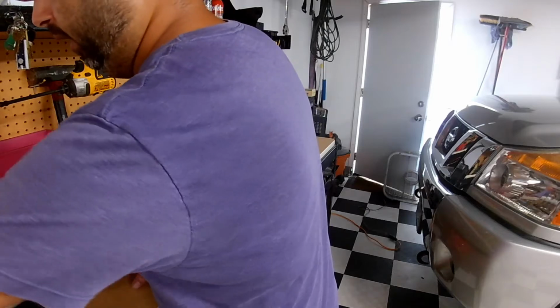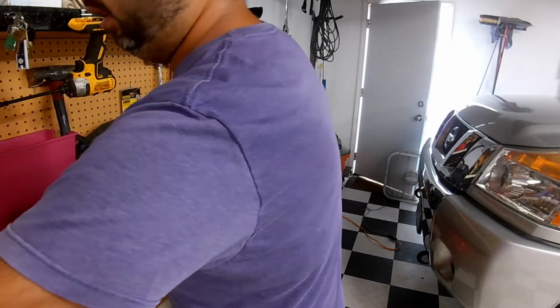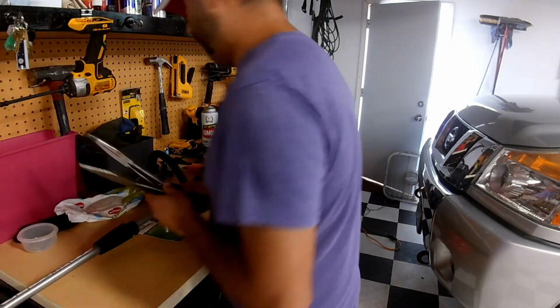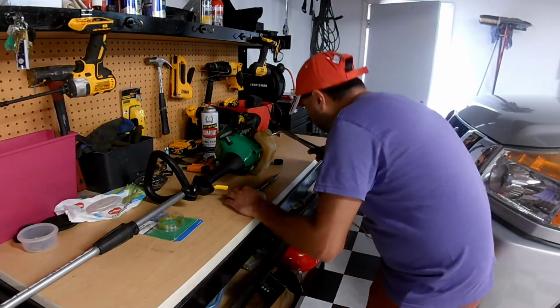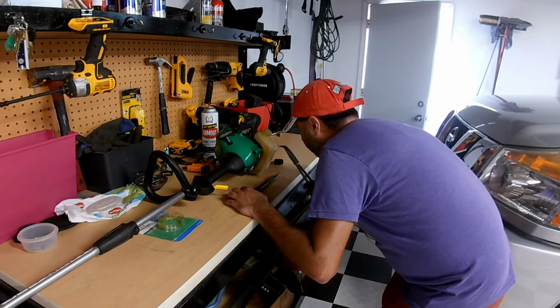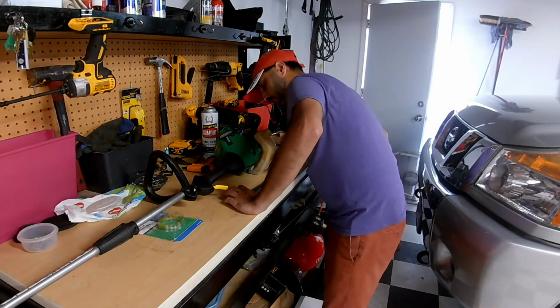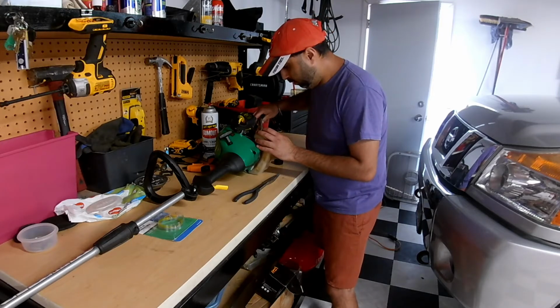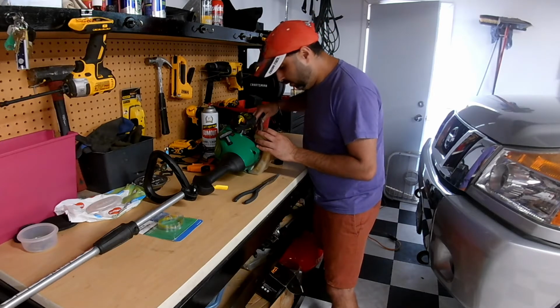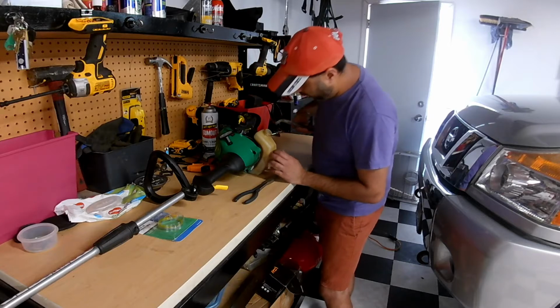I'm not a small engine mechanic or expert, I guess, by any means. I just do it, and then I learn as I go. So I have these really long needle nose. So it looks like this just goes in there. Okay.